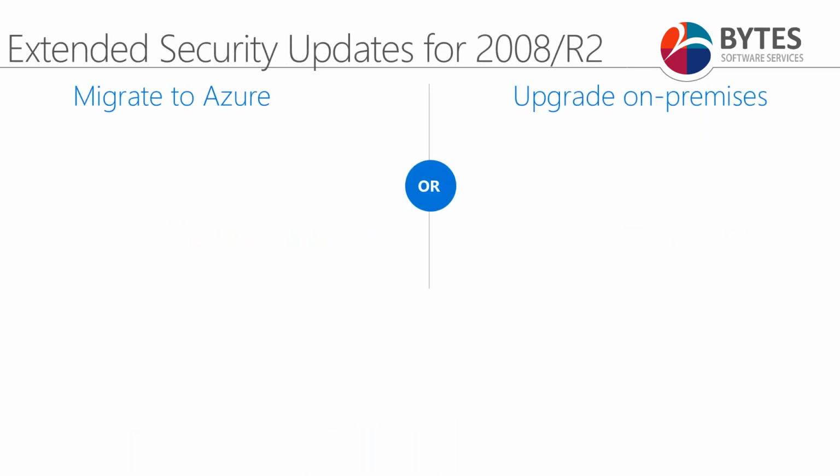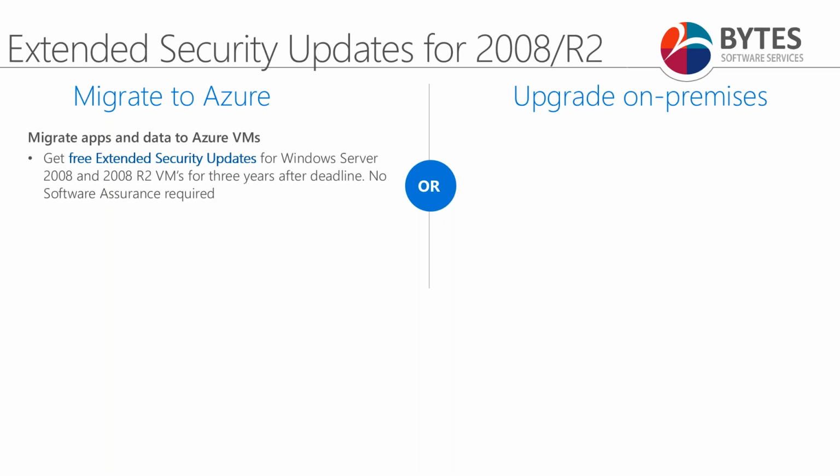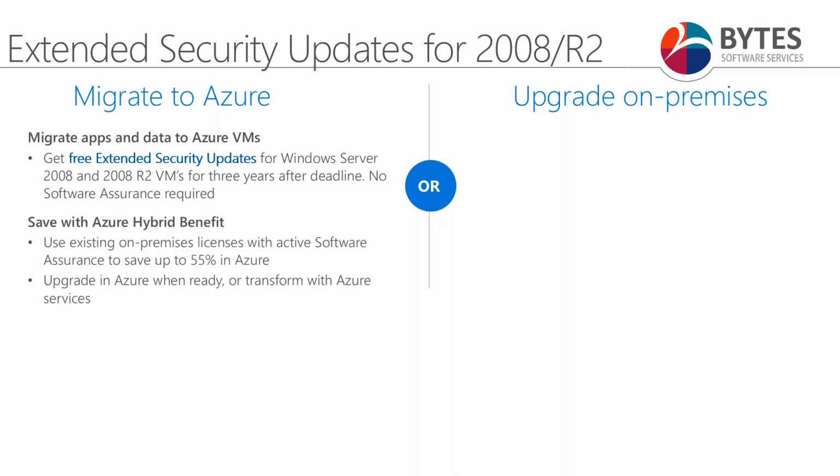When migrating to Azure, you would receive extended security updates for 3 years without a requirement to have software assurance on the licenses. In addition to that, any existing licenses you do have with software assurance can make use of the Azure hybrid benefit, which could save you up to 55% on Windows Server software costs in Azure. You can then upgrade when you're ready to do so. When upgrading on-premises servers, you can upgrade to the latest version, either using new version rights if you have software assurance, or by purchasing new licenses.